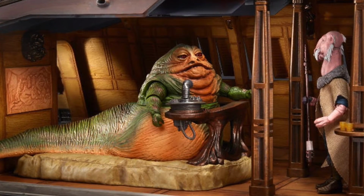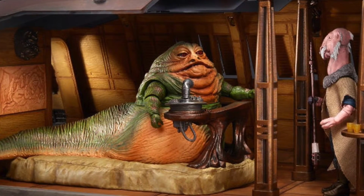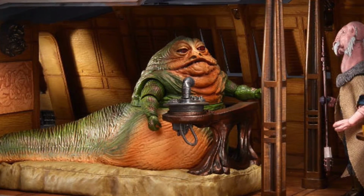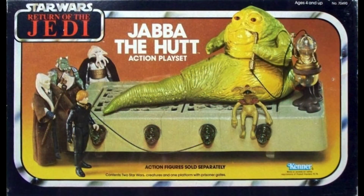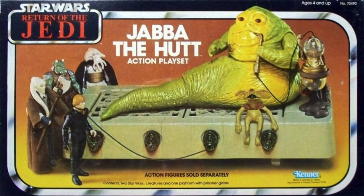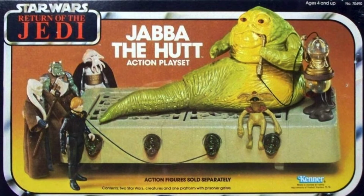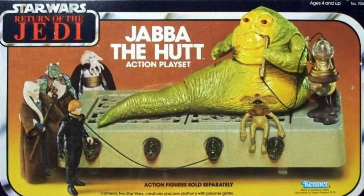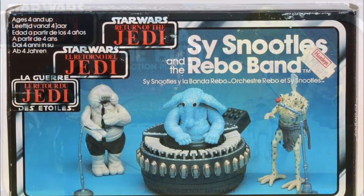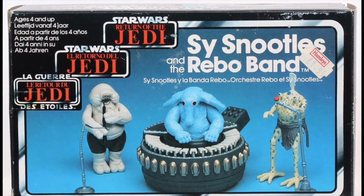Sticking with Jabba the Hutt, and I think it would be pretty cool, for the many people that are unable to get the barge, that Hasbro release a Jabba the Hutt all by itself. They could include a Salacious Crumb just like they did in the 80s version, and maybe even a Slave Leia or one of the dancers. I just feel keeping that Jabba exclusive to the barge is a little unfair and he should be released separately in a vintage style box.